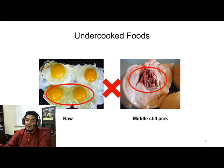And please do not serve undercooked food, especially chicken, because it can contain salmonella when raw. If you look at these pictures, the middle is still pink. Do not put your reputation as a food handler at risk by serving such a thing. Just make sure that you perfectly check that all the foods are perfectly cooked before being served.